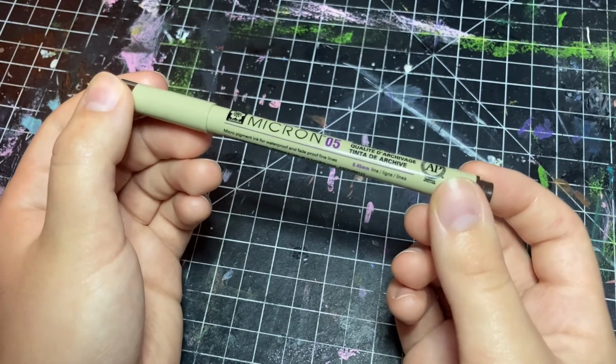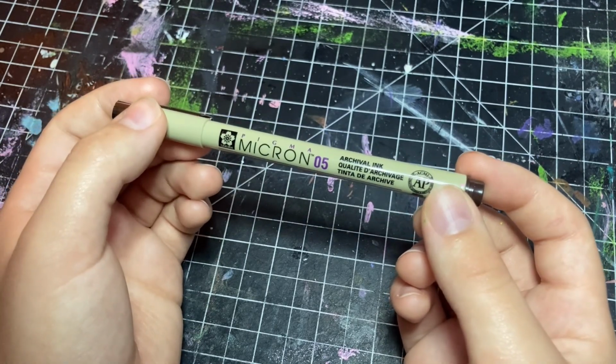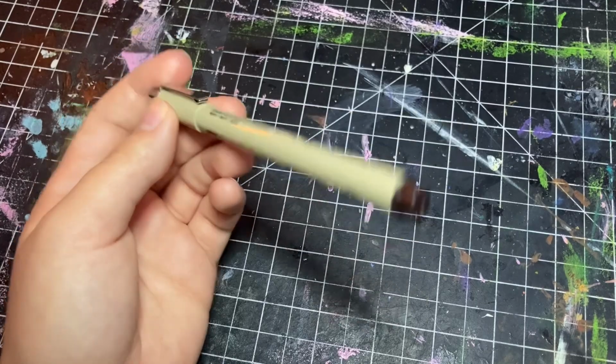At least it feels like they last a long time, because I really only have to go and shop for microns once or twice a year, and I am drawing every single day. That being said, I buy like 3 or 4 at a time in my favorite colors.